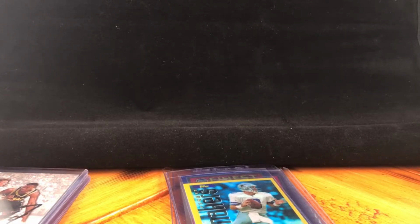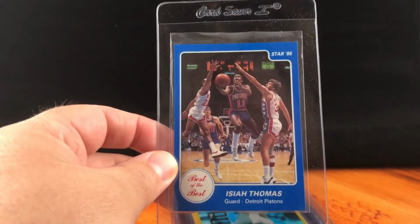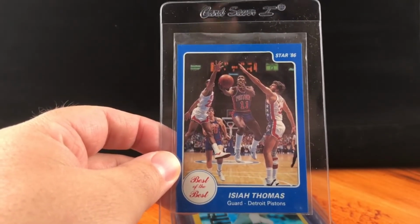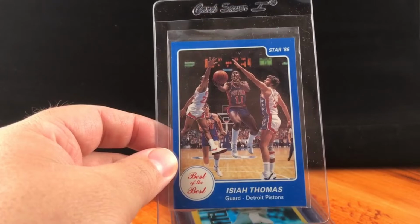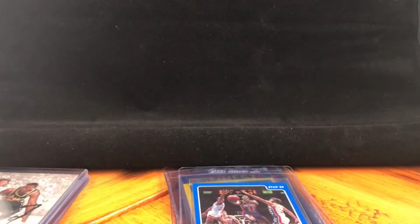Been big into star basketball. I know there's a lot of reproduction out there, so you gotta be careful what you're buying. So there's certain sellers I use that I buy from. So I got this Isaiah Thomas, best of the best, 86. This stuff's starting to dry up, so if you're into it, you might want to start grabbing some now.